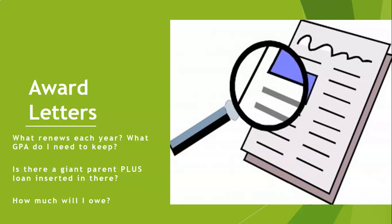For example, what scholarships and grants renew each year? Are some only for the first year? That's important for you to know. And what GPA do you need to keep? If you're getting offered a really generous merit scholarship, but you have to keep a 3.5 GPA, that might be really difficult for people. Is there a gigantic Parent Plus loan inserted in there to make it seem like you don't owe any money? If that's the case, you really need to be careful because maybe your parent doesn't want to borrow a large Parent Plus loan.